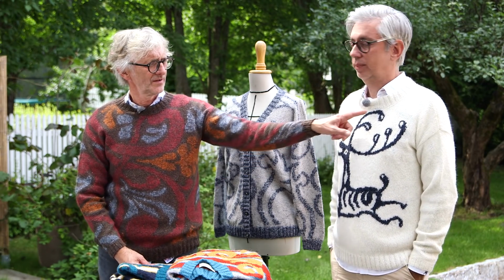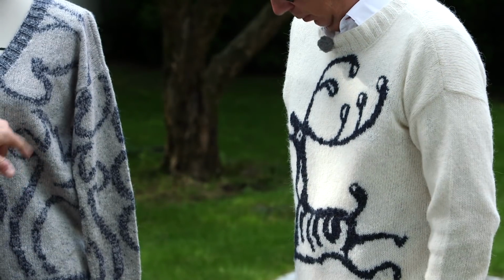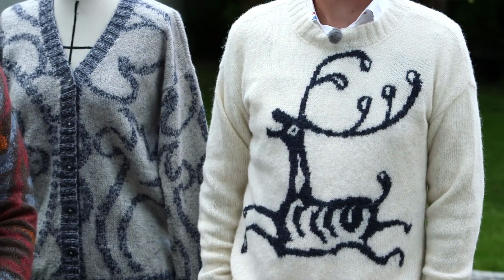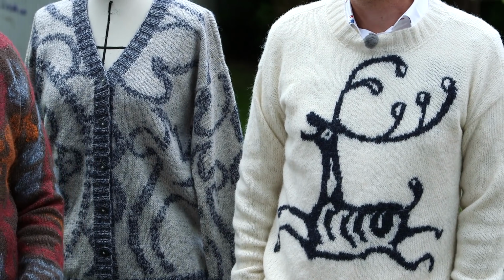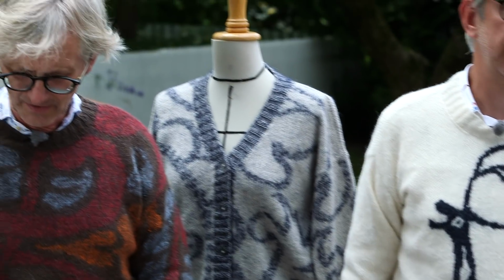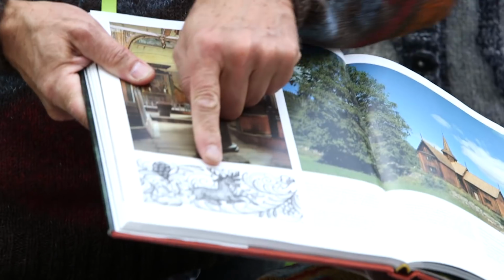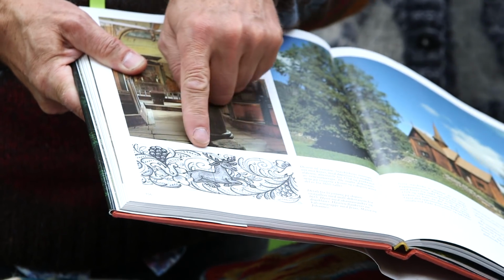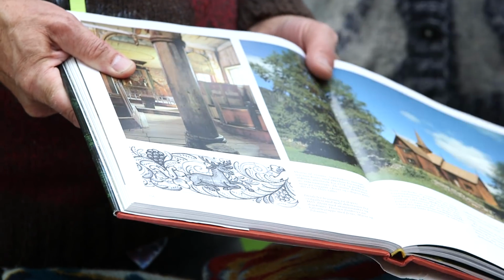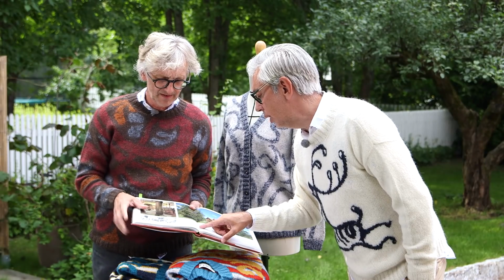And if you look at the horn, it can remind you of acanthus in the rose paintings. So it's not so far from each other. And there's a lot of reindeer in old Norwegian tradition. Yes. So I found this one also. There you go. From a stave church. You have this reindeer. Or maybe it's a deer. But let's call it reindeer.